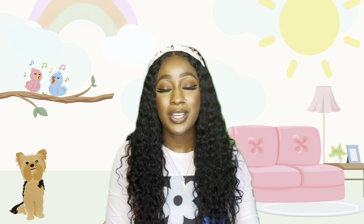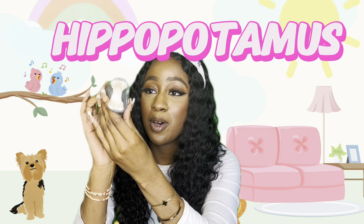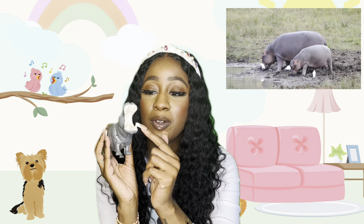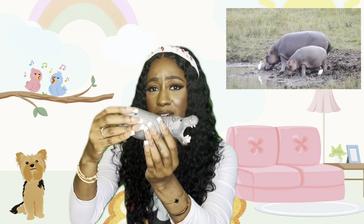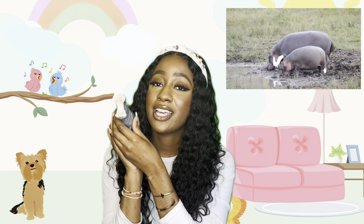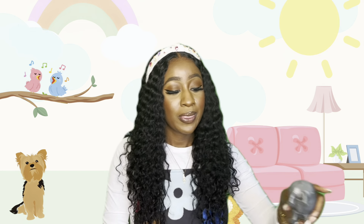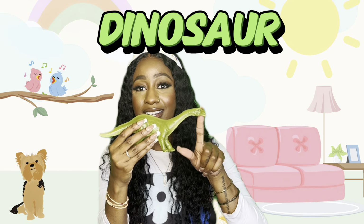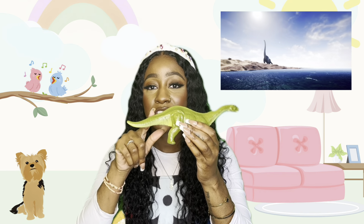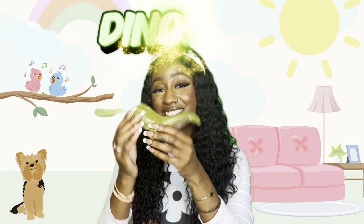Next in our jungle, we have a hippopotamus. Look at this hippo. And look, the hippo has really sharp teeth and they live in the water, so you have to be very careful. Can you say hippo? Good job. And finally, in our jungle, we have a dinosaur. They have a nice long neck and also a nice long tail. Can you say dinosaur?